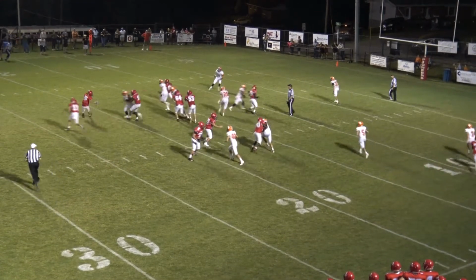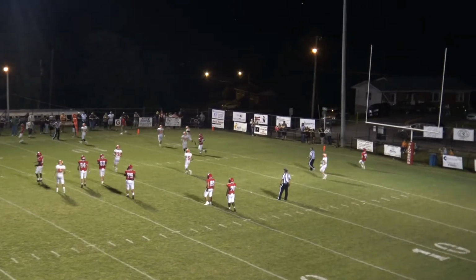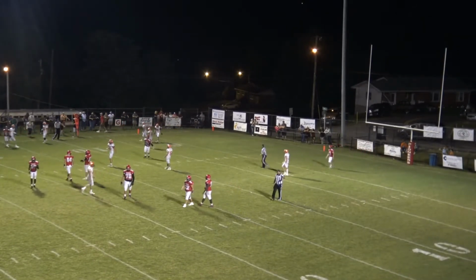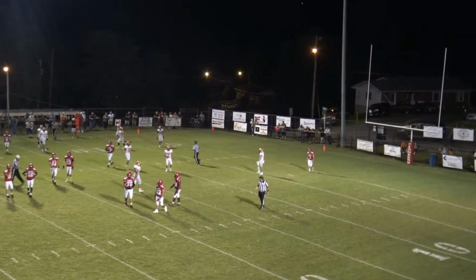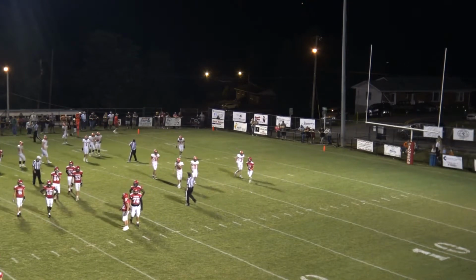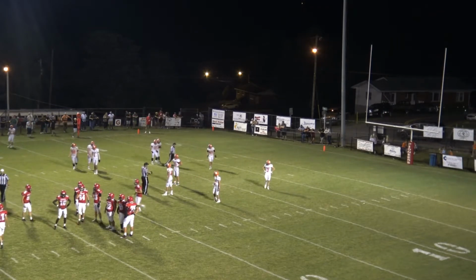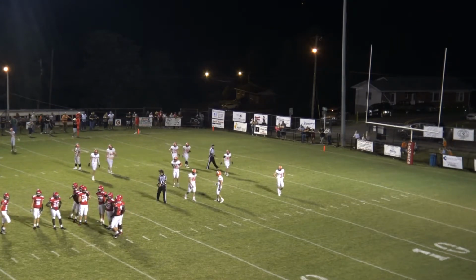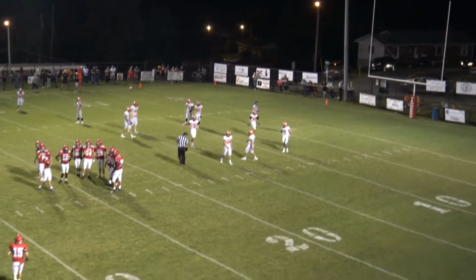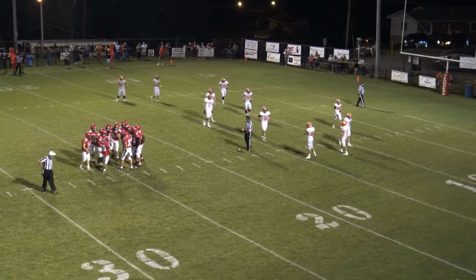Music under center. He rolls out to the right. He's got a man open, and moves it behind him. Sure, he's having to throw back across his body. A tough throw, but hit him wide open. It'll be 2nd and 10. Really a little late with the throw. I think you throw that in a little bit quicker because that man was wide open out there. Didn't have anybody out there with him. 2nd and 10 from the 17-yard line of Honaker.